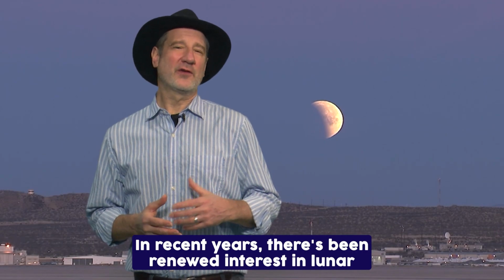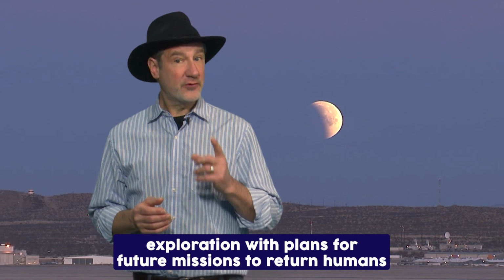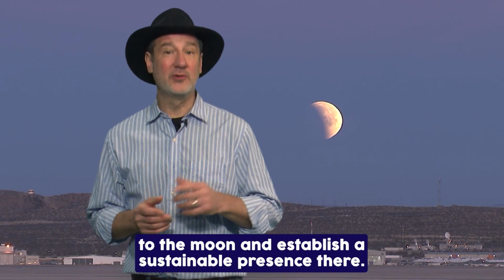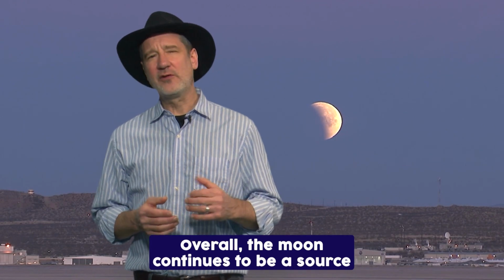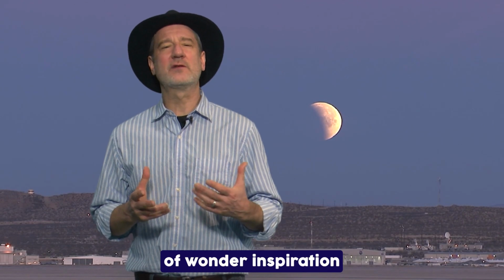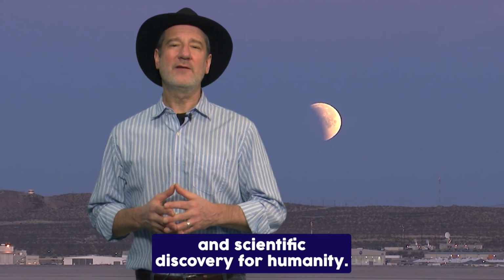In recent years, there's been renewed interest in lunar exploration, with plans for future missions to return humans to the Moon and establish a sustainable presence there. Overall, the Moon continues to be a source of wonder, inspiration, and scientific discovery for humanity.